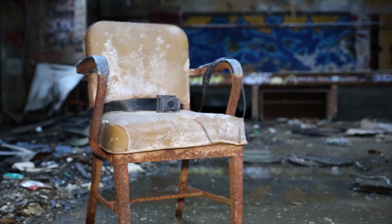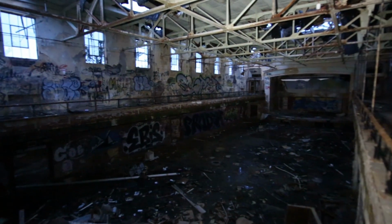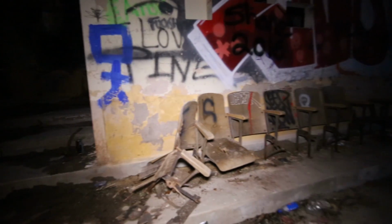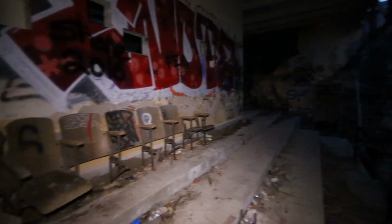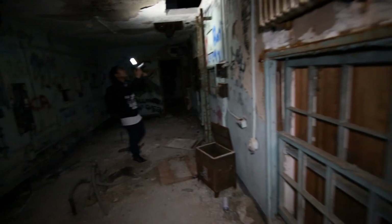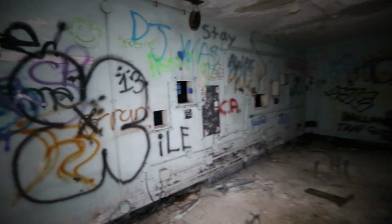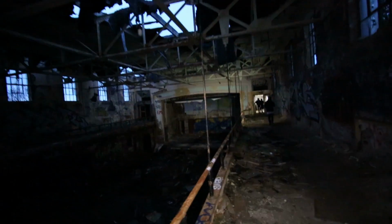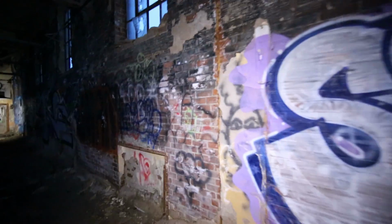You could just sit up here on a cool summer night and just chill here and listen to all the sounds. It's still pretty amazing. Was this a control room? Yeah. It looks like where they control all the lights and stuff. But this place is completely trashed. It's part of the reason why they're just not trying to fix it up, but they're just trying to destroy it.